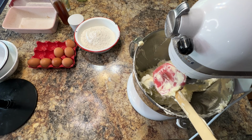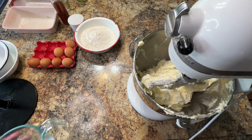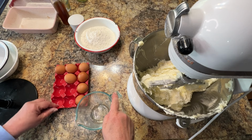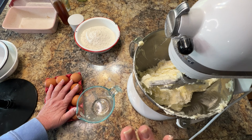So I have 7 eggs because these are smaller eggs. And I probably could actually use 8, but this is all we have right now. Andy's bringing some home from after work today. So I'm going to add 7 eggs, but you'll add 6 large.